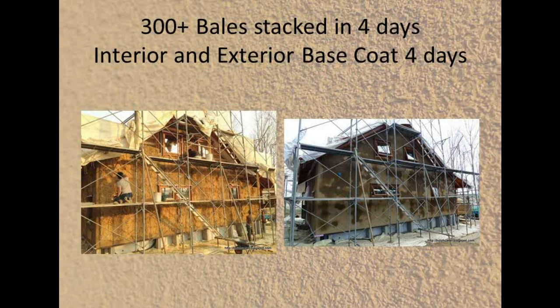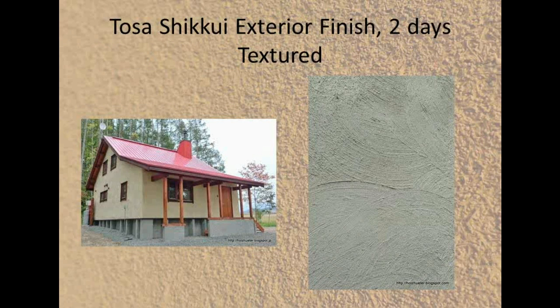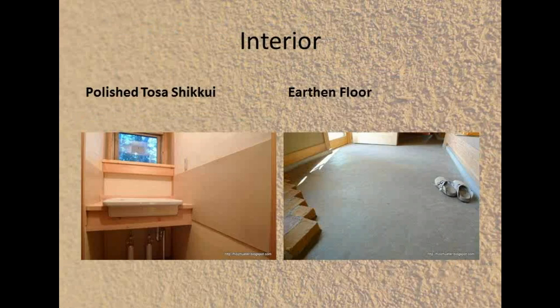We had about 10 to 15 volunteers every day. The exterior finish is a tosa shikkui, and that's the straw and lime plaster. And in this case, we did a texture finish. We added some aggregate to it, and then used little handheld pieces of styrofoam to put a texture in the finish. No, we bought this from Kochi Prefecture. Yeah. And then this is the interior finish. It's an earthen floor in the entranceway, and then that's a polished tosa shikkui that I did around the sink.